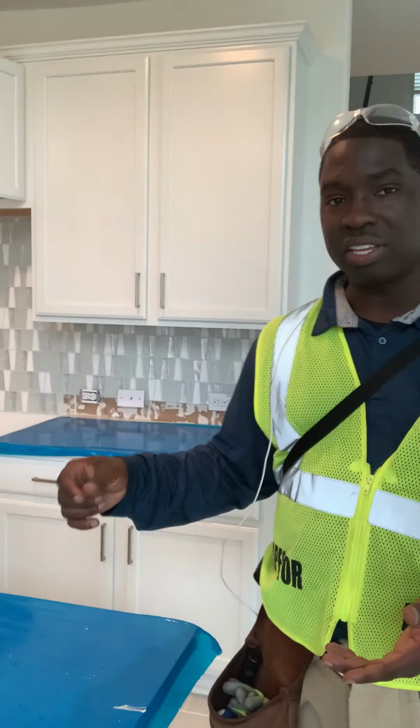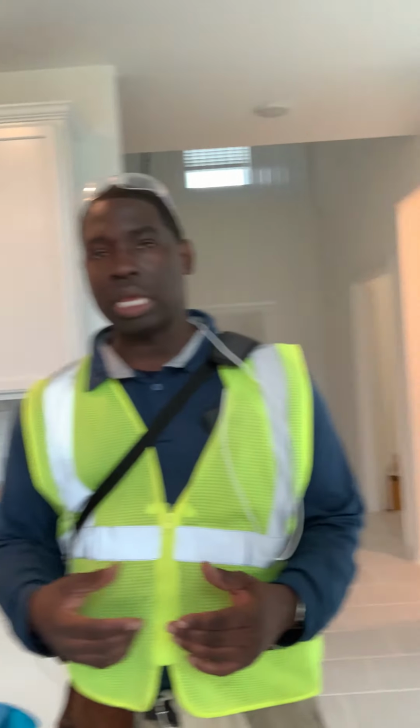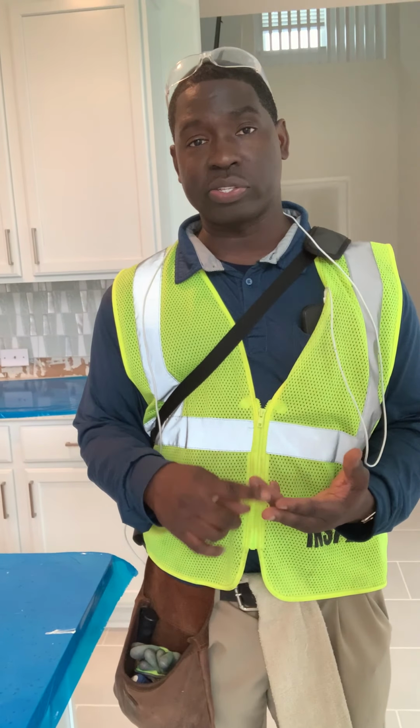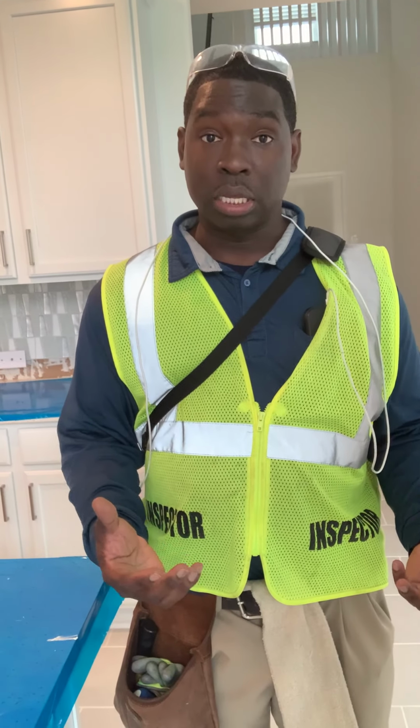We have no oven, no dishwasher, no microwave, and in addition to the appliances not being there, there's just a lot of other things that the builder is not complete with. Part of the issue is, because I came out today, the buyer has to pay the full inspection fee, whether everything is here or not. So I'm going to issue the report and put not present, not present, not present on several things. And then once everything is installed, unfortunately, the buyer is going to have to pay me to come back to inspect the remainder of things.